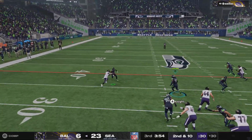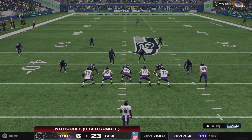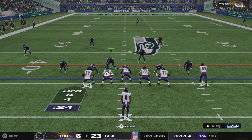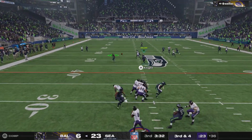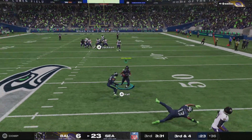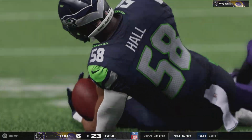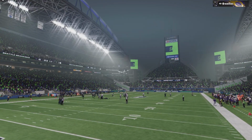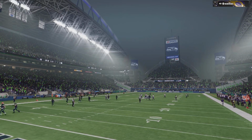From the gun, Jackson. Completed to Flowers, and he gets him around 6 there. Devin Witherspoon there on the stop. Now Jackson on 3rd down. Oh, brother, it's another interception. And the Seahawks are tackled just beyond midfield following the interception. The defense calls a timeout. That's their first.